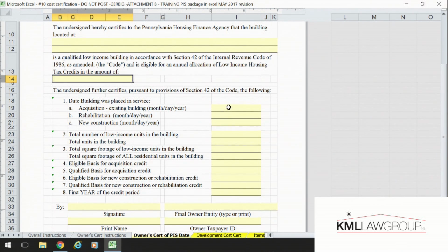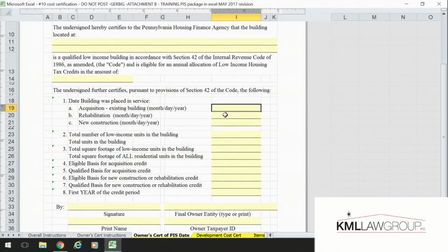Okay? So then on line 1, the placed in service date. For an existing building acquisition, if the building's occupied or suitable for occupancy, the placed in service date is the date that the building was acquired. For vacant buildings, this would be the date established for when the rehab work was completed for the building.